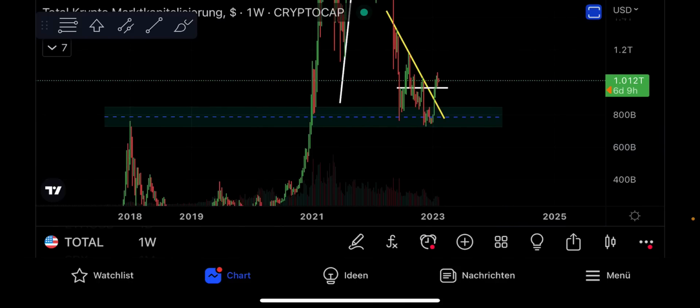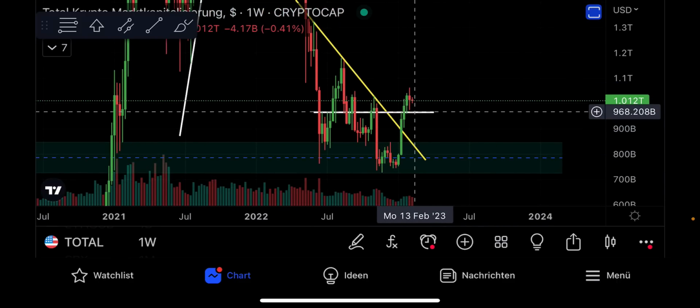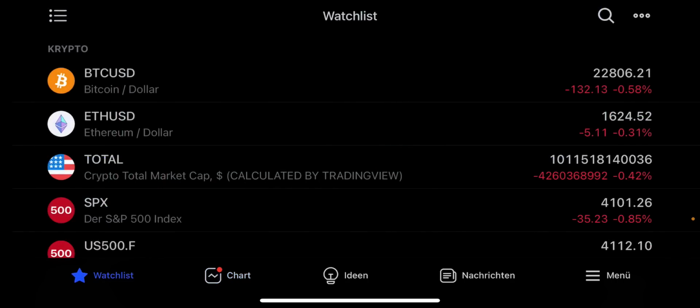2024, 2025, we will see the relief rally after the halving, right? So right now, even if we are retesting the white line, or in the worst case, the yellow line at $820 billion total crypto market, would be still very healthy.